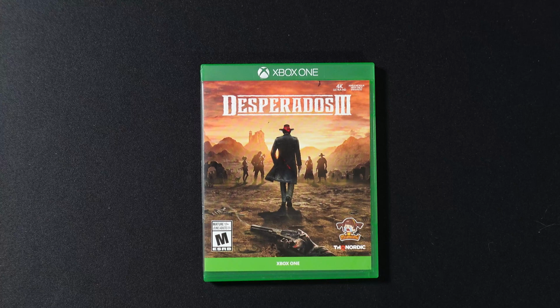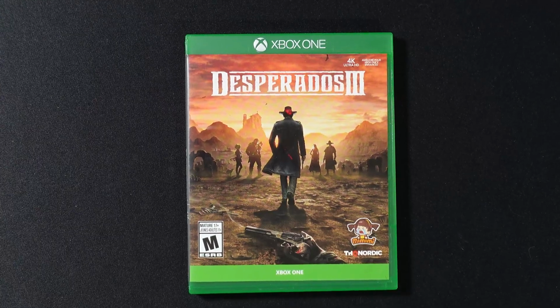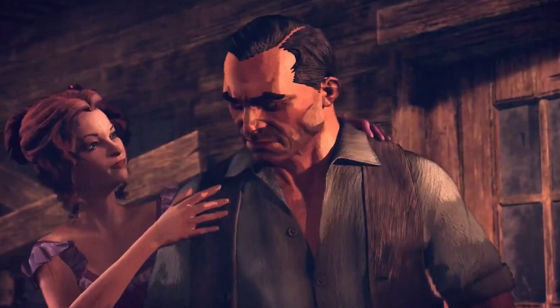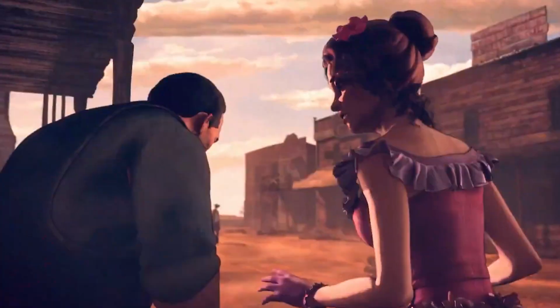Finally got a nice clean copy of Desperados at a really good price. Desperados is kind of a lot of different things. It's sort of an RPG sandbox style thing. I don't know that I would recommend it unless you're into those sort of games.